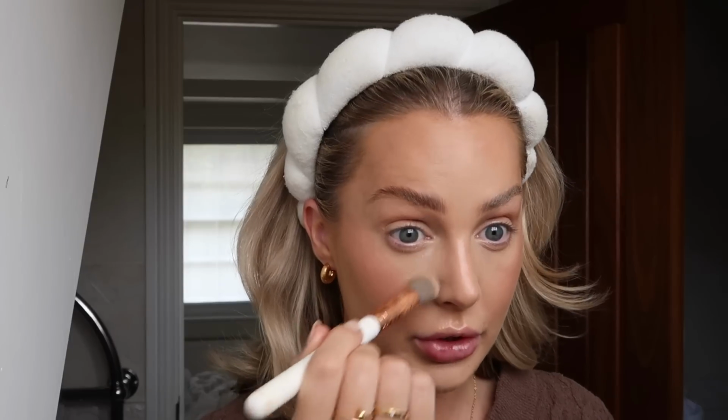Just using a little bit of powder to set it all in place. And this is the Charlotte Tilbury one. This is actually in shade 1. I could probably do with 2, but I do find it brightens your eyes slightly.